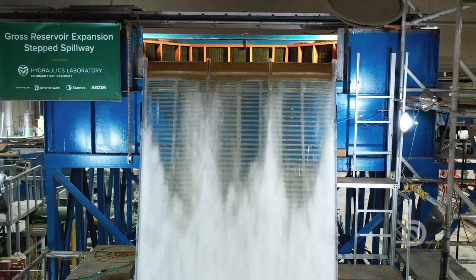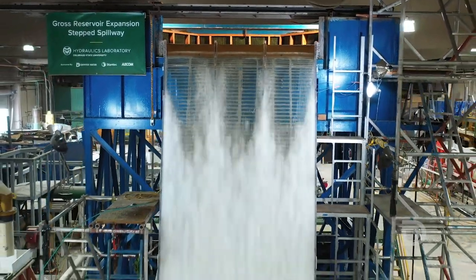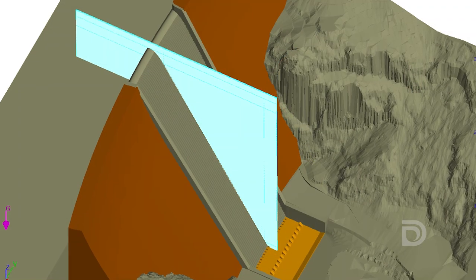So that made it really important to build the scaled model of the spillway to make sure it's actually going to work. The computer models that we have available to us today are very good at initial evaluations. However, they are not able to answer the specific questions of a design this complicated.